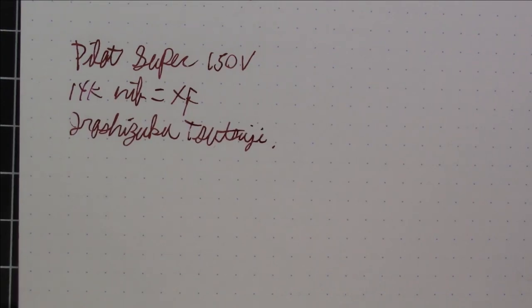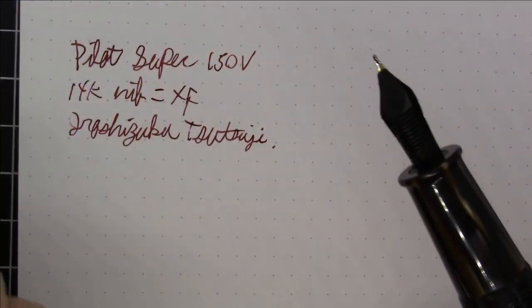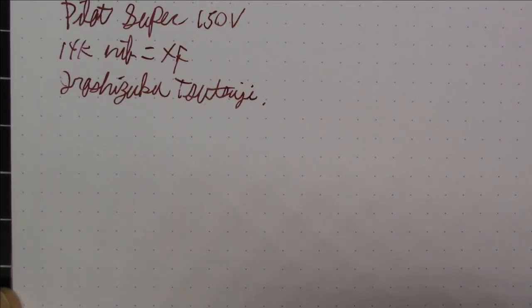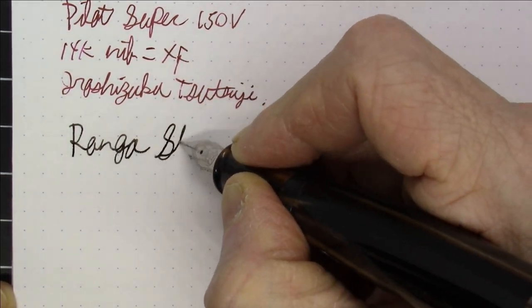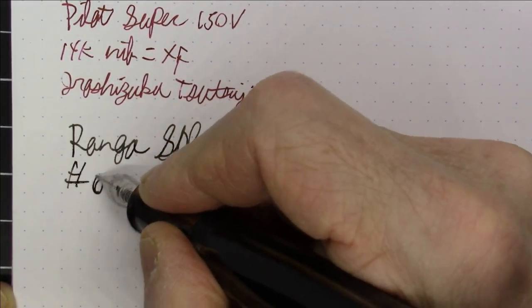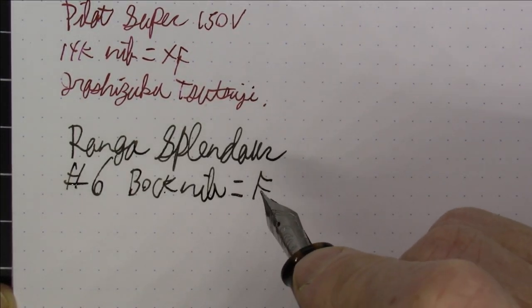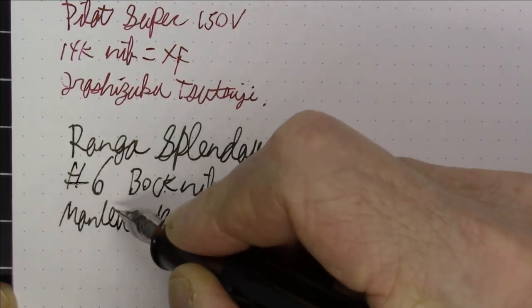All right, next up is a really big pen from Marlen. This is a big acrylic pen from Marlen. Most of my pens from Marlen are ebonite. This one happens to be acrylic, and it has a Bock nib number 6, which is pretty nice. So this is a Marlen Splendor. And this has a number 6 Bock nib, in fine, and this ink is Monteverde Chocolate Pudding.